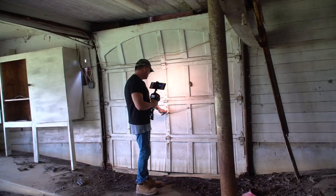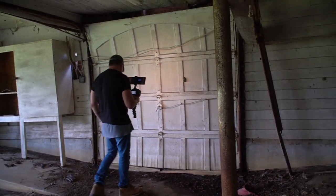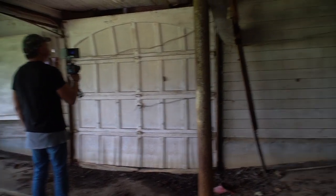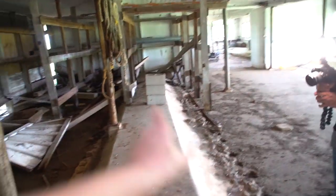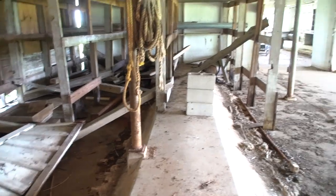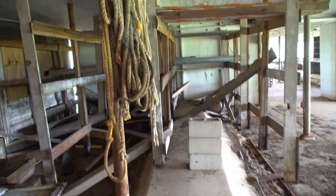I haven't seen one like this with a chain on it in years, and especially made out of wood. So I guess they had the gates up here. It looks like that, right on the ground. And I think what they had was the cattle, like the dairy cattle or Holsteins or whatever they had, lined up here, and they would probably walk this area, and they had the machines that would milk the cows.